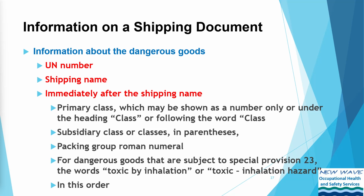Getting back to the contents of a shipping document, immediately after the shipping name, we list the primary class, which may be shown as a number only or under the heading class or following the word class. Then the subsidiary class in parentheses, the packing group Roman numeral, and lastly, for dangerous goods subject to special provision 23, the words toxic by inhalation or toxic inhalation hazard.